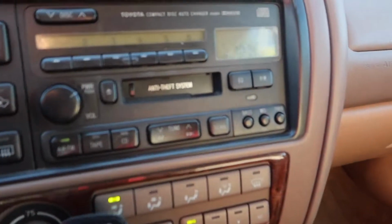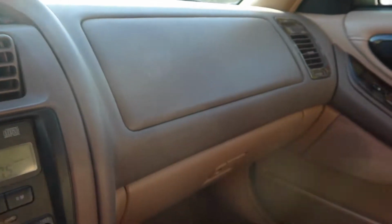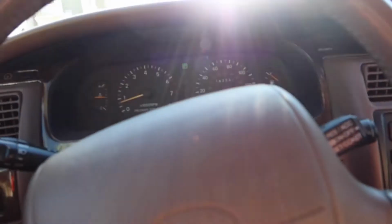Alright, I just finished vacuuming. See, this is what I was talking about. It's hella dusty. This car is filthy from the inside. I'm gonna go and clean it real quick. Go to Walmart, get some products, and just wipe things off.